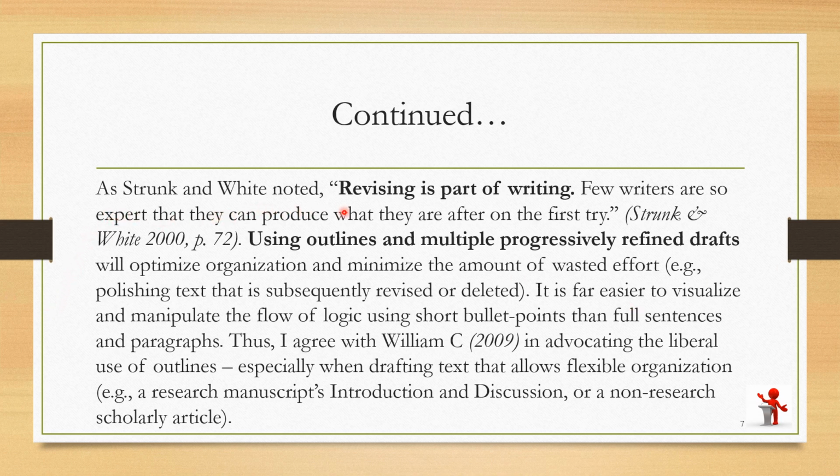As Strunk and White noted, revising is part of writing. Few writers are so expert that they can produce what they are after on the first try. Using outlines and multiple progressively refined drafts will optimize organization and minimize the amount of wasted effort, for example, polishing text that is subsequently revised or deleted.